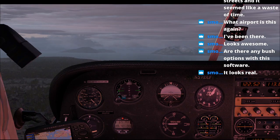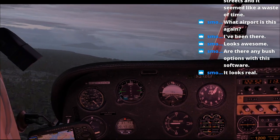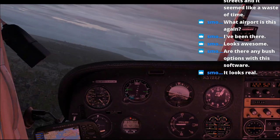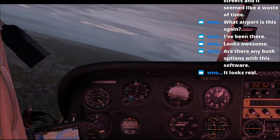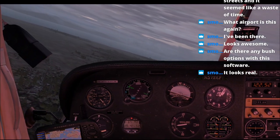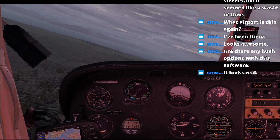And we did a real bush landing. Well, not a real bush landing because it's kind of a prepared strip. But it was more bush than this landing's going to be. This is going to be very, very plush and cushy compared to what we just did.